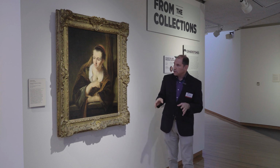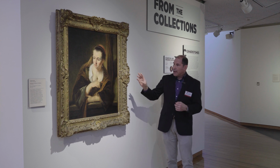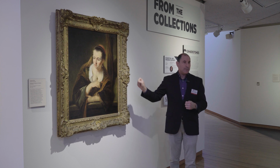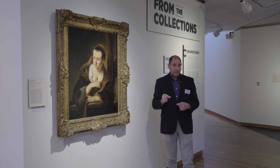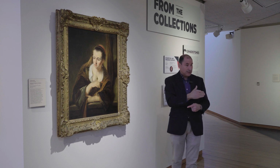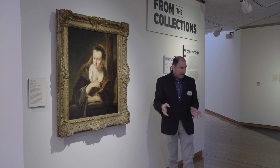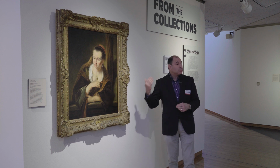But more importantly, the figure is typically placed in either the foreground or middle ground and is dressed in elaborate clothing that is not contemporary to the time that it was made. Now, this was incredibly popularized by Rembrandt when he did a lot of his works that focused on biblical scenes and biblical figures. So hence a lot of the clothing would look more historical, antique from earlier times.